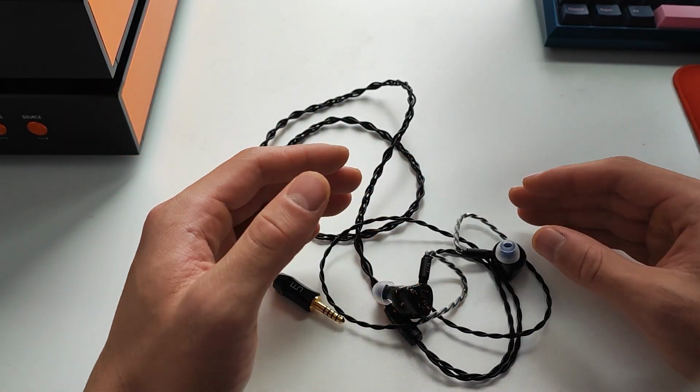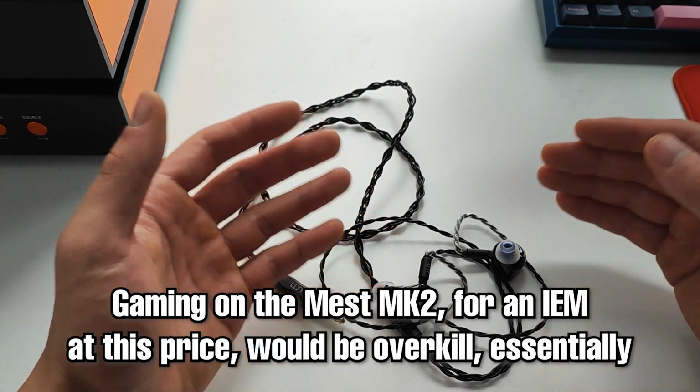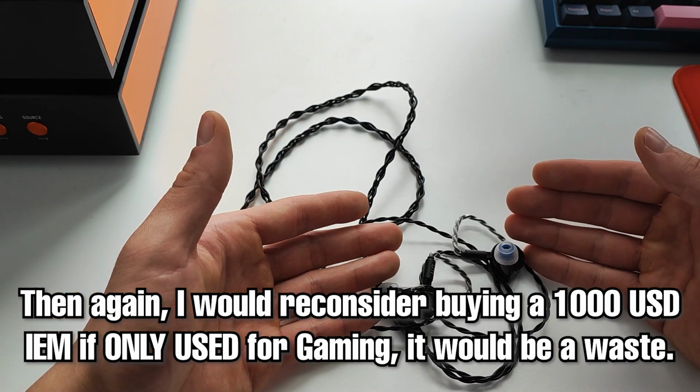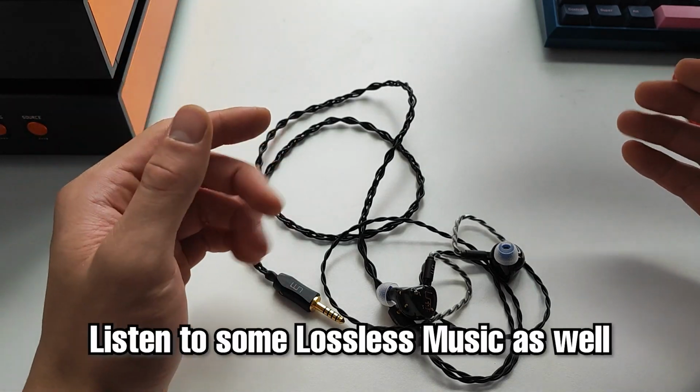Positional audio and gaming experiences on this IEM need no mention. It's more than enough to satisfy all gaming needs, and if you buy an IEM of this price for gaming, you really are wasting its potential. Please listen to some music, listen to lossless music.